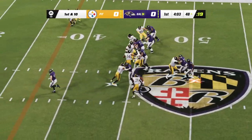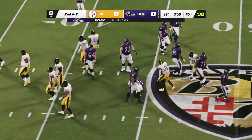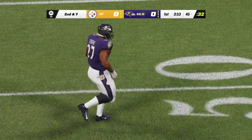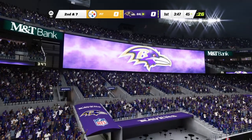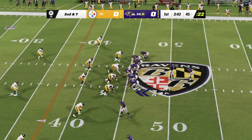On 1st and 10, it's Dobbins. And he's going to take this ahead for right around 3 yards, but no more than that. 2nd down. Just not a whole lot of room to operate there on that carry. No, not at all. They did a really nice job staying in their proper places and not allowing any lanes to open up. The last run got 3. Now here's 2nd and 7.